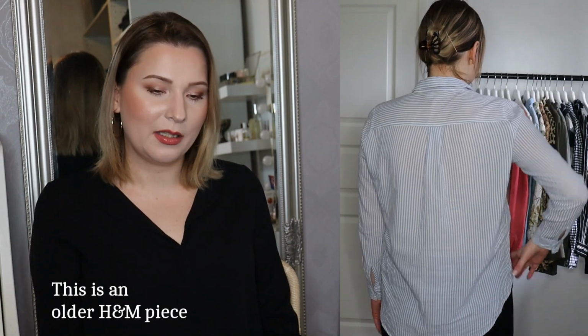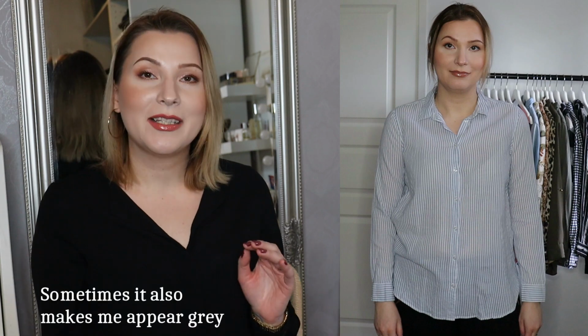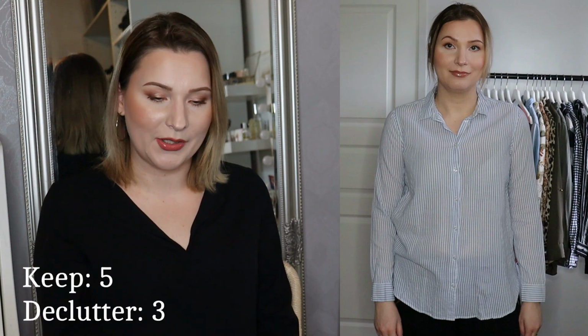Okay, so here we do have a shirt that makes me really sad about the fact that I cannot pull off light blue. I think light blue is such a beautiful, elegant color for those who do have a cool undertone. For me, it typically makes my skin just appear yellow in a really weird contrasting way. It's not in harmony with the blue. Especially in shirts, I would love to be able to pull it off better, but I can't, so because of that I'm going to declutter this one.